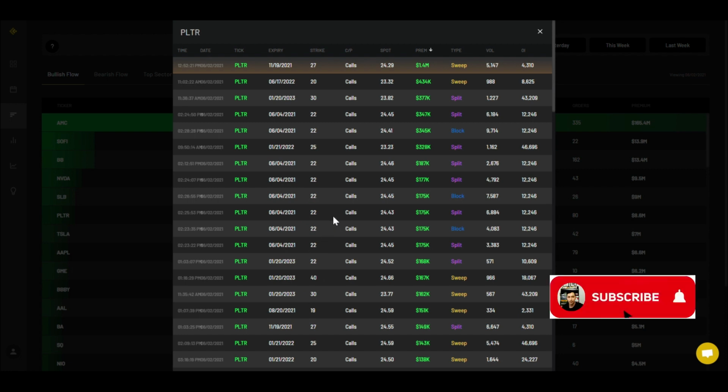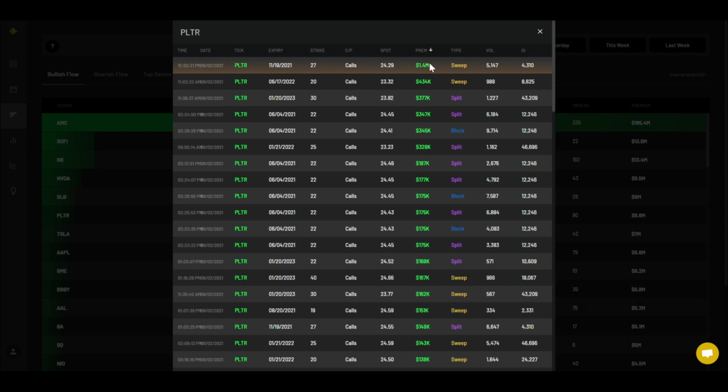But if you put in this much money, you're fairly confident it's going to go up relatively soon, or at least within the next 4 to 5 months, because expiration is 11/19. But it should be well above 27 by then. Anyways, that's basically what happened with Palantir in terms of calls today.